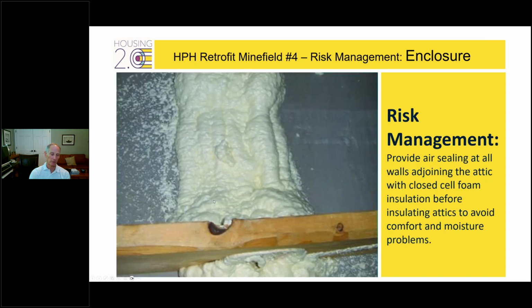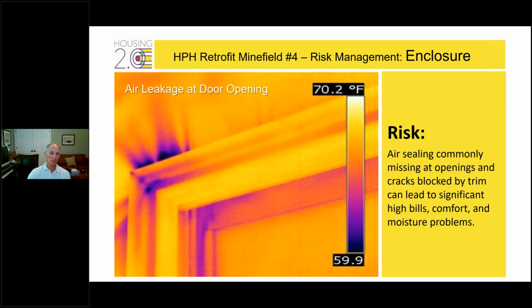Now, new construction can do something about this one. We pull back the insulation, and we effectively insulate the entire footprint of the floor plan of the walls below adjoining the attic. And now on both sides of the wall, the drywall gaps have to be sealed. Expensive, but this is a way you can do it.